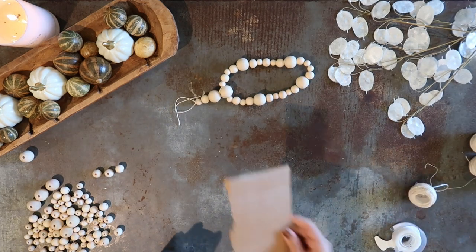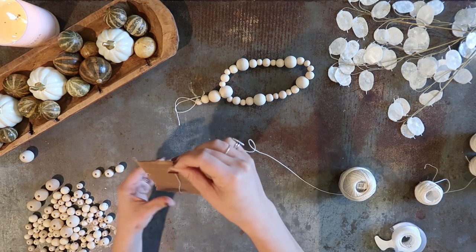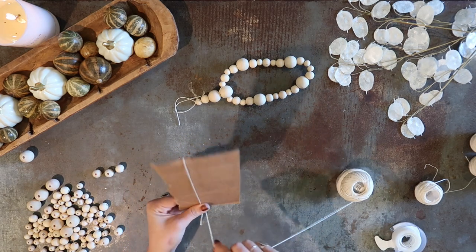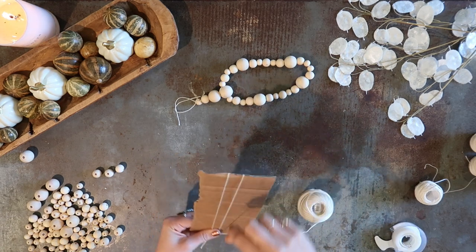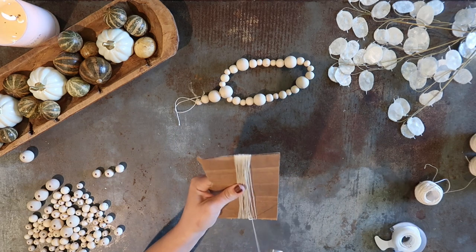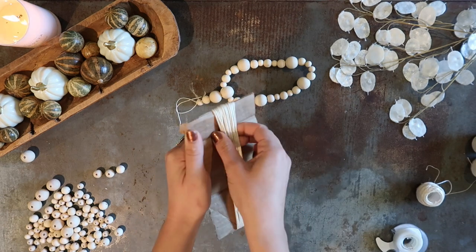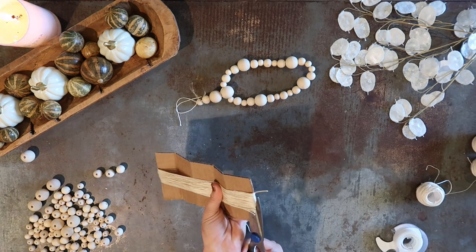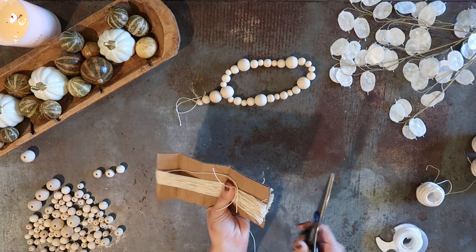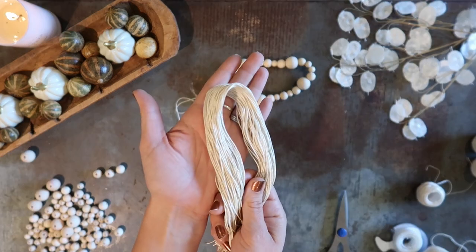This part is seriously so easy. It's just looping your embroidery thread around your template quite a few times until you get the desired thickness. And once I got it to the thickness that I wanted, I went ahead and gave it a little chop to release the first part of my tassel. Now all I gotta do is repeat that 3 more times.